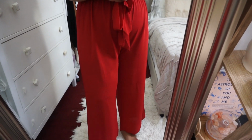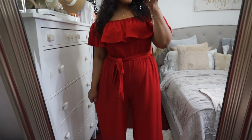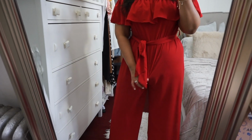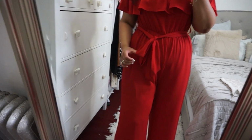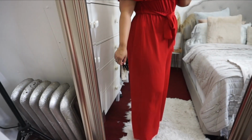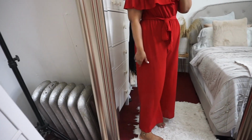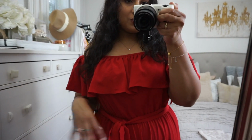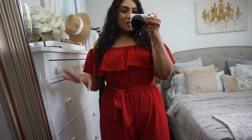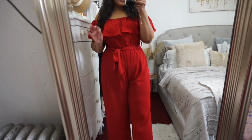So this is what the legs look like. They are a wider leg. Although I do really like this outfit, I'm not sure if this part here is very flattering on me. I did quickly tie a little knot around here. So this is what it looks like side profile. Very flowy, very comfortable. This material is a little bit on the thicker side. Like the other polka dot jumpsuit was very thin, this one is definitely thicker. So make sure when you're wearing this, it's not super hot outside.